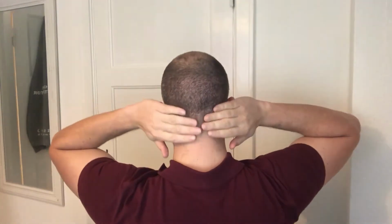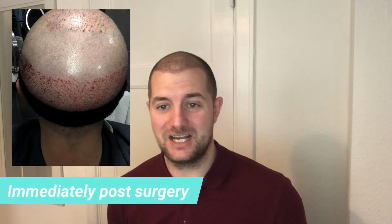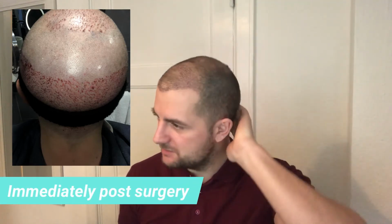I was provided with some shampoo and lotion as well, which I've applied daily. I've now stopped with the shampoo as all the scabs have fallen off now, or at least most of them have. I'm only applying the lotion in order to heal up much better. And it is helping a lot. I'm still red around the transplanted area. But if you look at my back, I mean, that's amazing. I did not expect to heal this fast in the back of my head.